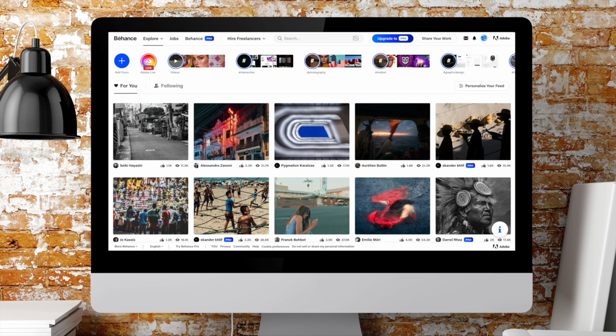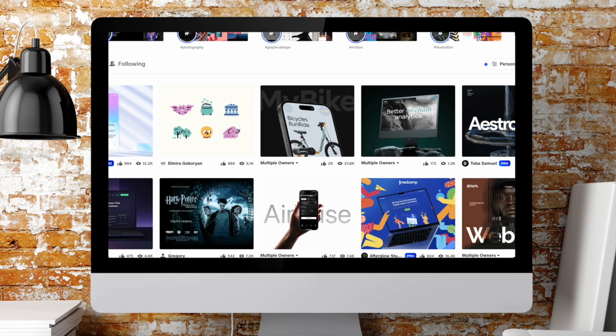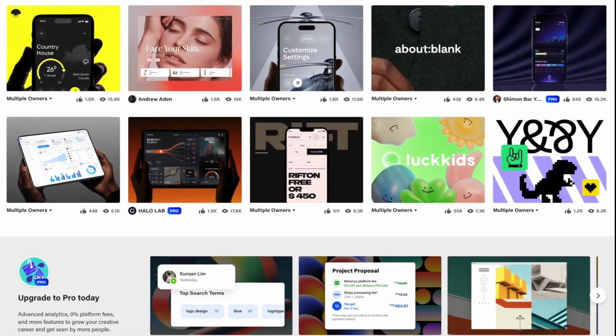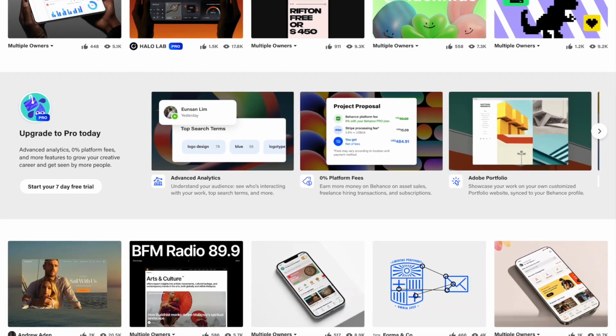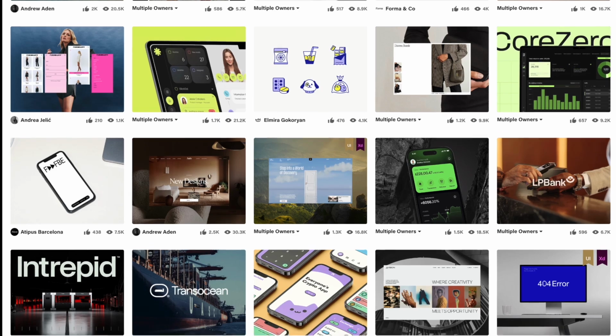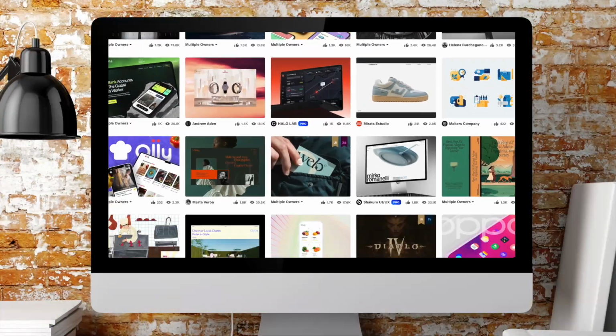Behance is where you'll find complete design journeys from concept to execution. You can see how other designers tackle real-world challenges. The filters here are incredibly powerful. You can explore what's trending in specific industries or regions, giving you a global perspective on design solutions.